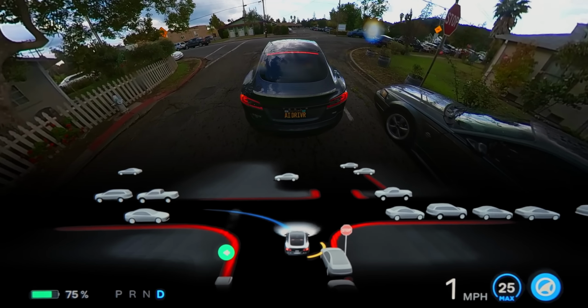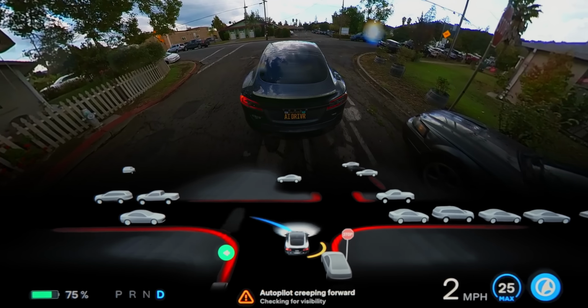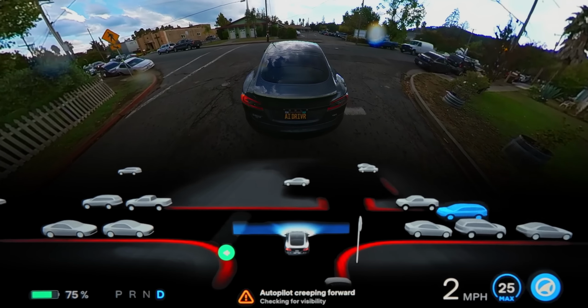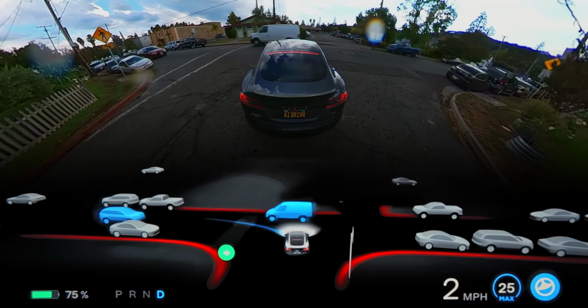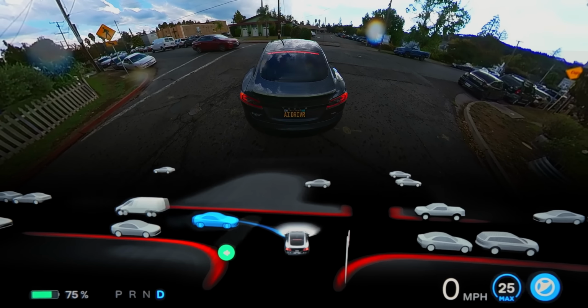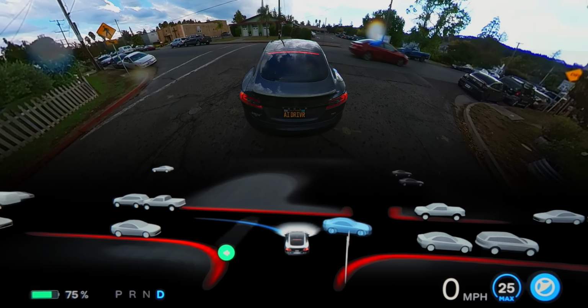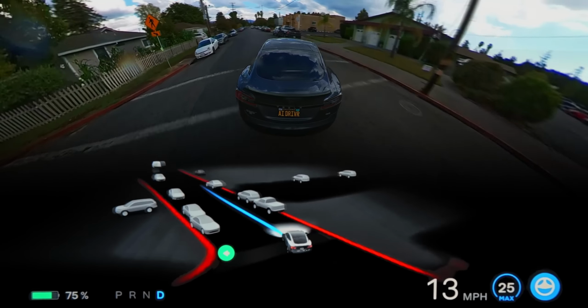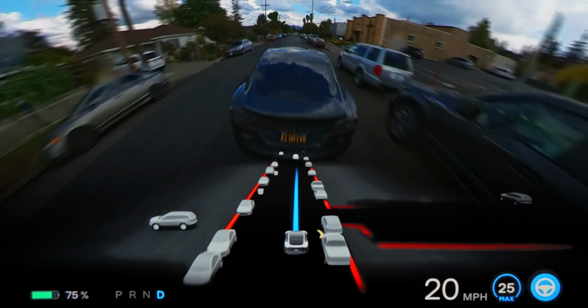We have a pretty tough unprotected left here where cars are blocking our view from either side, and you can see autopilot creeps forward, but doesn't have a good view of that car coming from the left. Honestly, inside the car, I didn't even have a good view of this either. The third-person camera view had a little bit better view of that situation because of how high it's mounted.